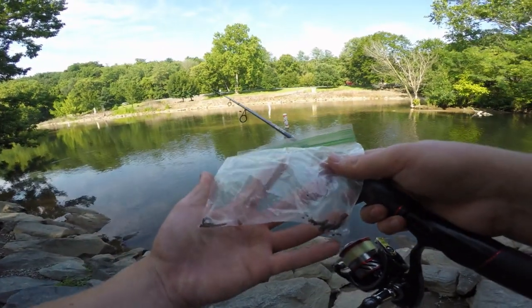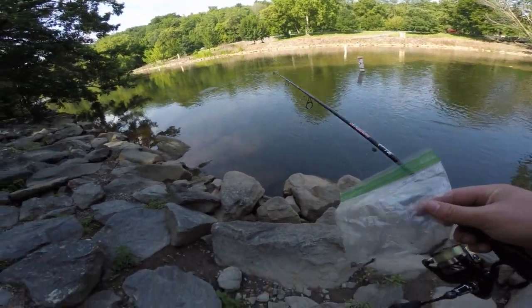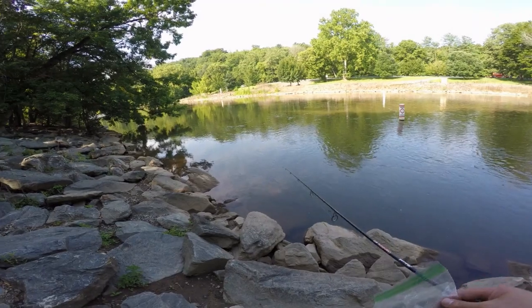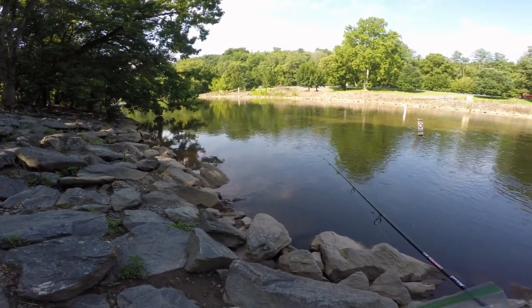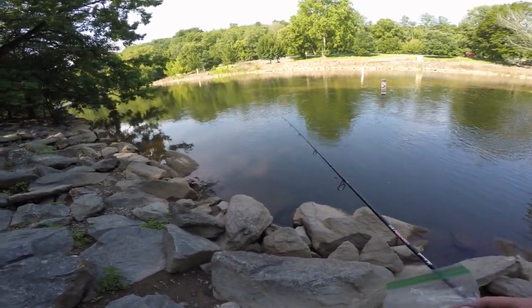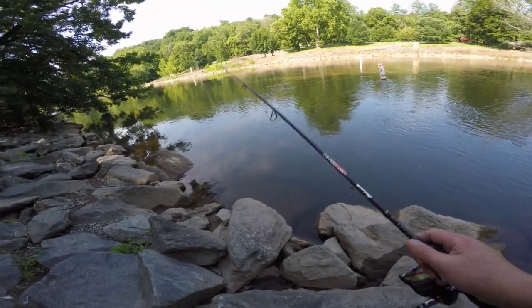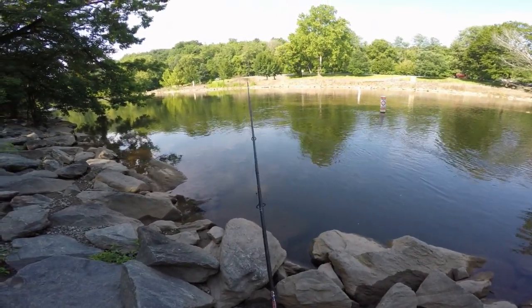And we got a few worms, not as much as I hoped for, but it'll be enough to get us started. There's a few small fish right in front of me by these rocks that I'm going to try and target before I move over across the stream, and we'll see if we're able to get one of these guys. I'm not sure what they are, so we'll have to wait and see until they come up, if they decide to do so.